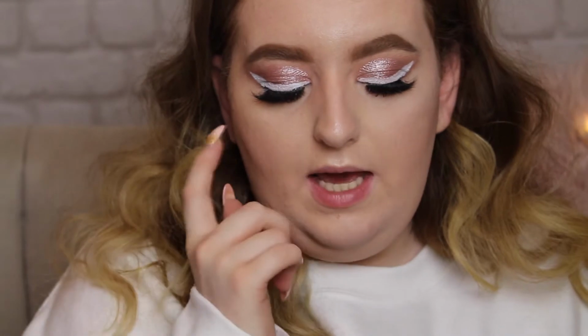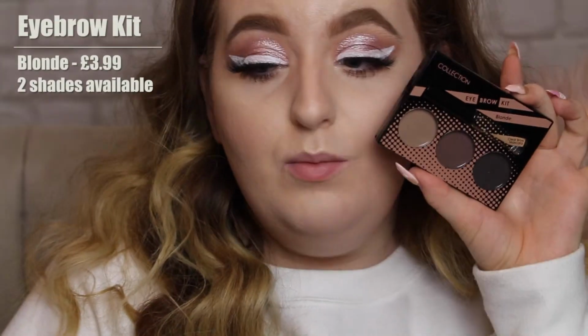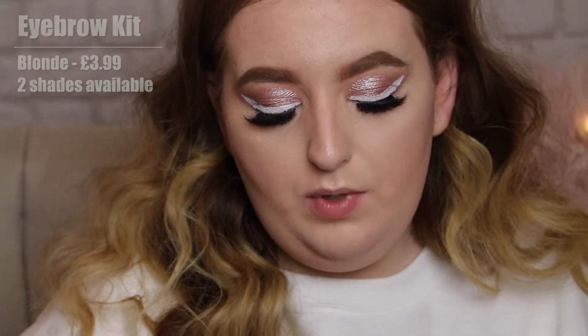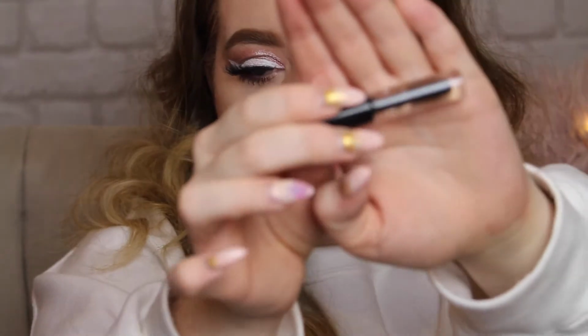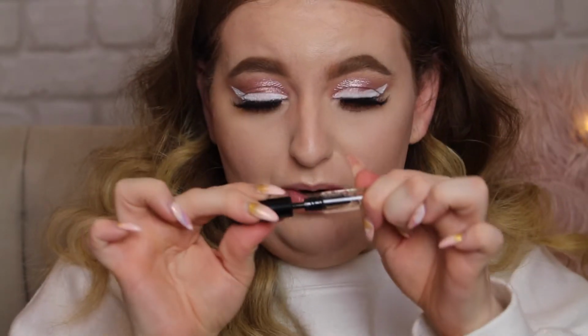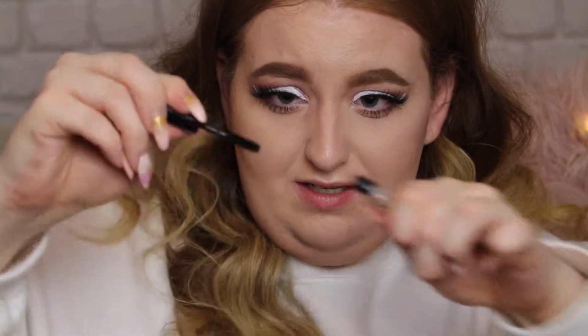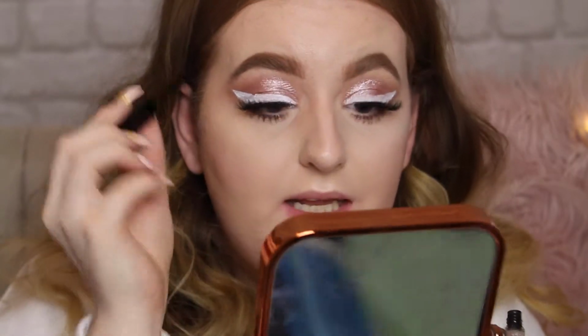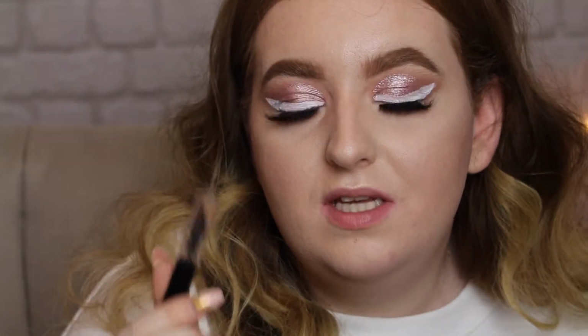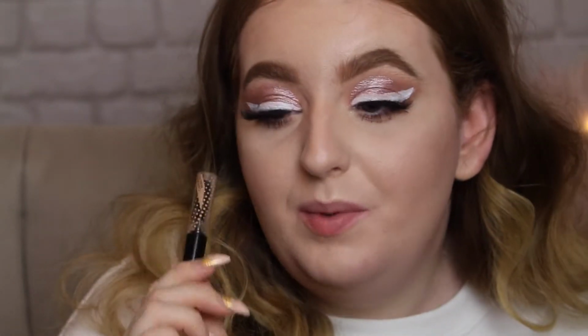Got this Collection eyebrow kit in blonde. I'm wondering what blonde person this is gonna work for, but I want to take the eyebrow gel and put that through my brows. Eyebrow gel is just clear with a spoolie wand in there. It's super hard to get out of the container. Oh my gosh. Ugh. A plastic bristle, not a normal one. I feel like the stopper on this is so tight. I'm getting like zero product on this actual wand. I don't know about the product. Maybe if I could get more out it would be better.